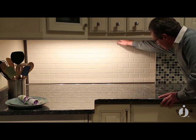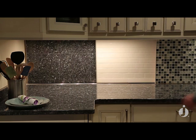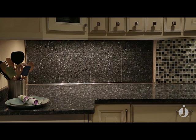As you can see, the xenon has a very warm quality, but it's going to render that white subway tile a little bit more yellow and blah. It's not really going to sparkle white. And similarly, the blue pearl granite is not going to show too much blue under the xenon. On the other hand, if I had a finish like terracotta or perhaps some hand-painted Italian tile, that would be the perfect thing for that warm quality of light.